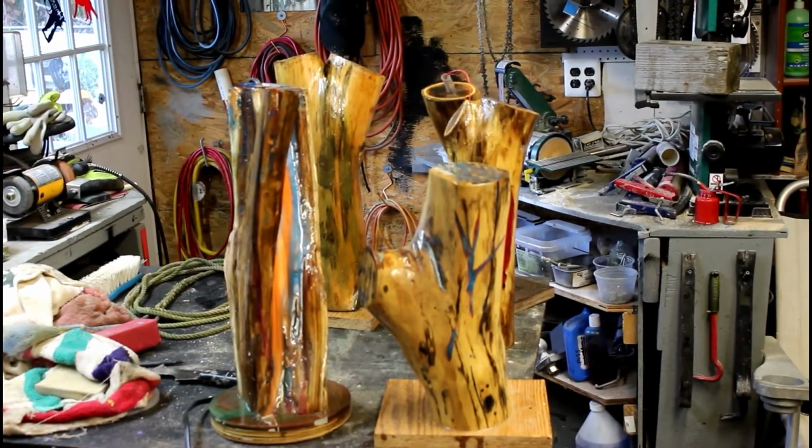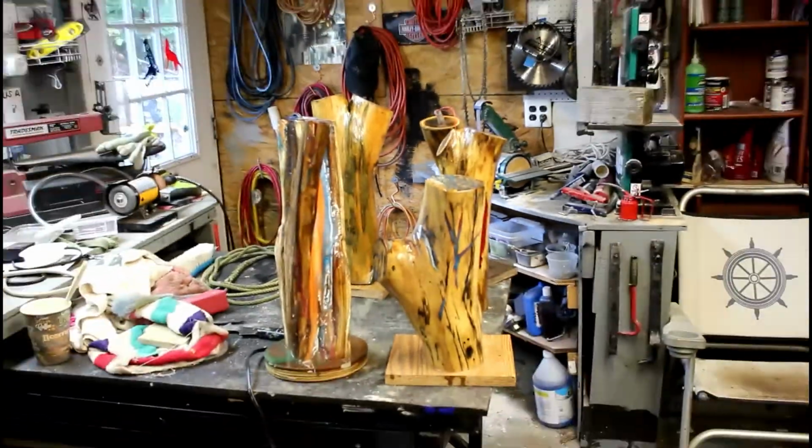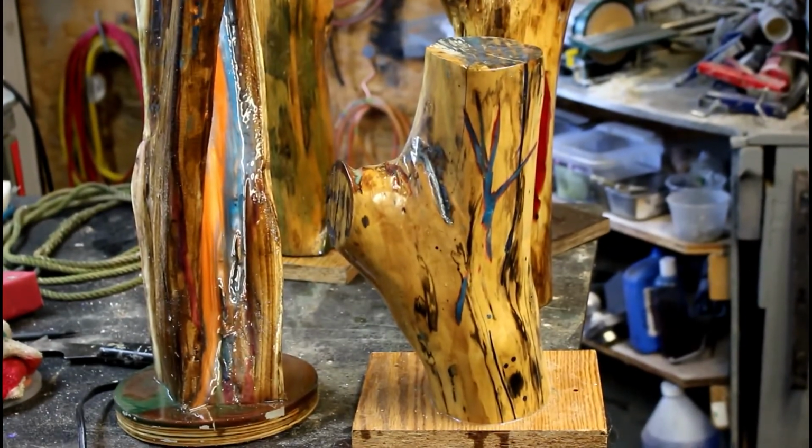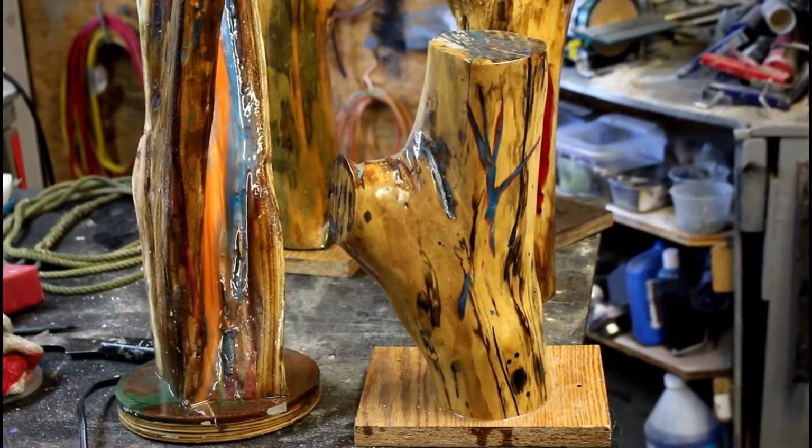Now see, these are all Kenny's fault. That's the lamp to the left. This other one was going to be, I just haven't decided yet.